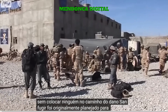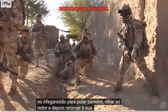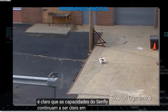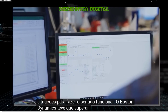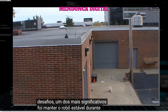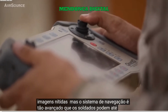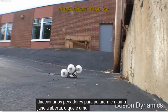Sandflea was originally intended to be used in Afghanistan to hop over walls, look around, and then return to its base. While the situation in Afghanistan has changed, it's clear that Sandflea's capabilities continue to remain useful in many other situations. To make Sandflea work, Boston Dynamics had to overcome several challenges. One of the most significant was keeping the robot stable during its jumps so that it could record clear footage. But the navigational system is so advanced that soldiers can even direct the Sandflea to jump into an open window. That's some serious precision.